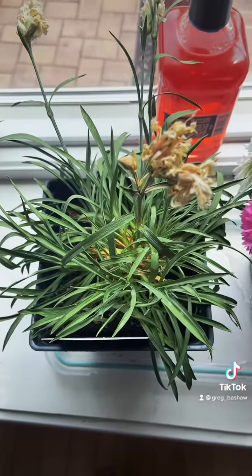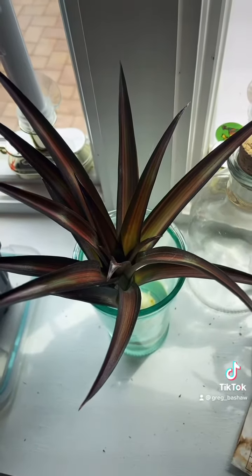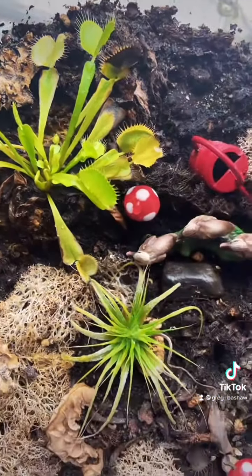Today I'm going to show you guys all my plants. Starting with the house plants. This is my dragon tree. My dad has two dianthus, this white one and this pink one. A red spine pineapple I'm trying to root. A small Thanksgiving cactus. This is my Venus flytrap and it's living with an air plant.